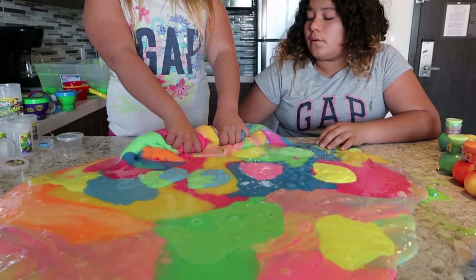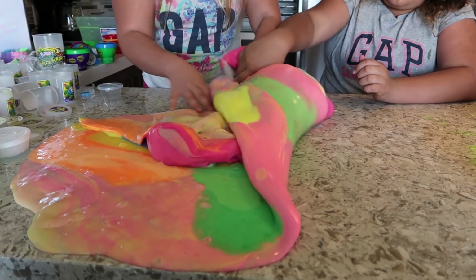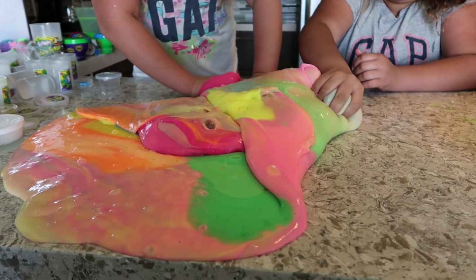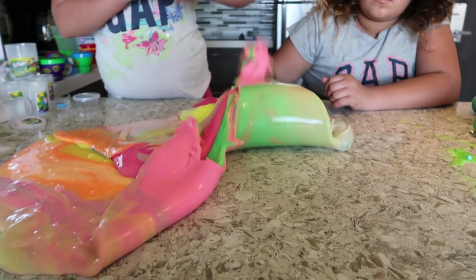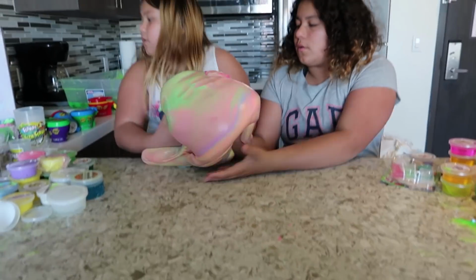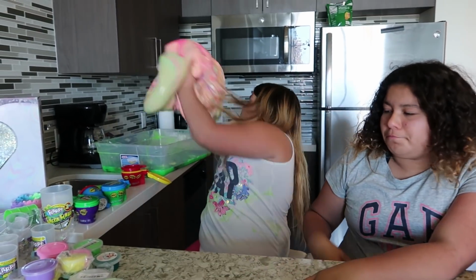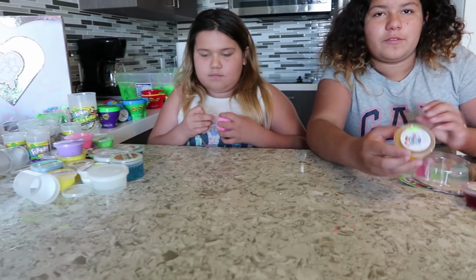Okay, we need a little room, so we're just going to flip our slime over. Whoa! Oh, you just ruined my bubble. Oh! Whoa. Okay, I love when it makes bubbles. Oh, wait, these mini slimes. We need room, so let's try to carry this too. Okay. Whoa. There you go. Next, we're going to open all these mini slimes.